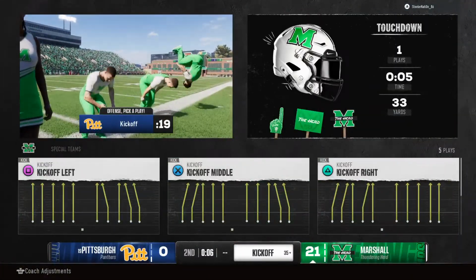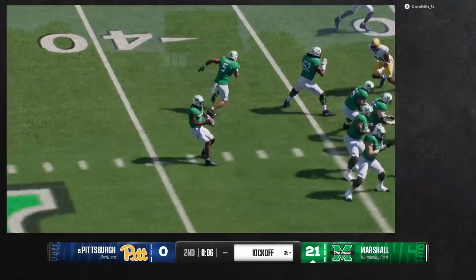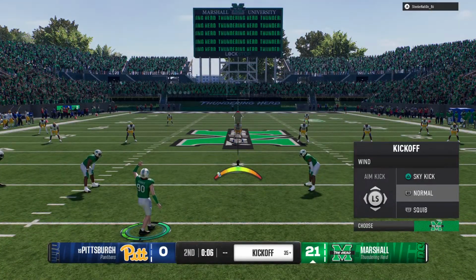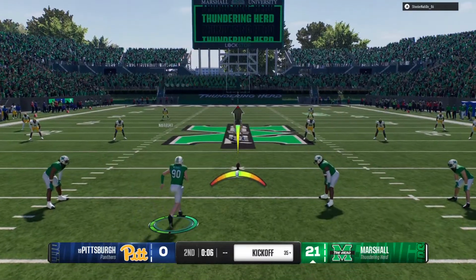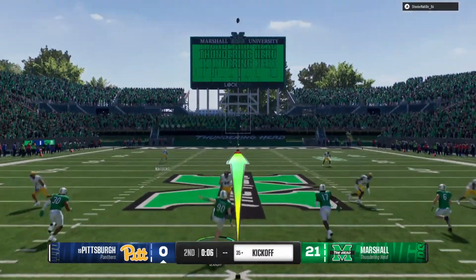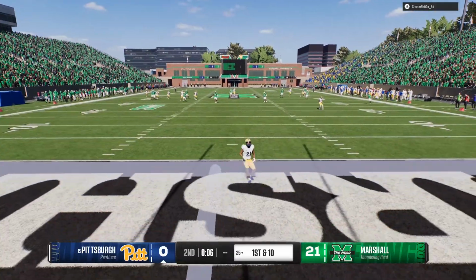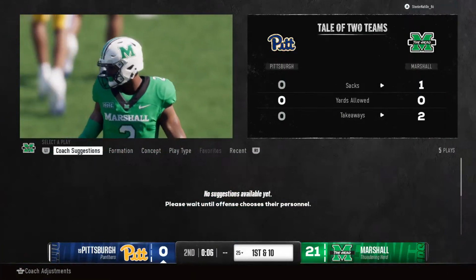And with the extra point, they're up 21-0. You get that touchdown right before the half, build the momentum, and the last thing you need to do is mess it up by allowing a big kickoff return. That one bounds through the end zone, and it'll be a touchback.